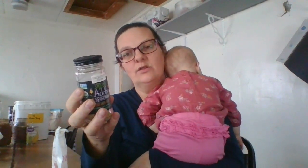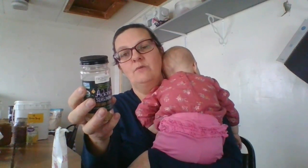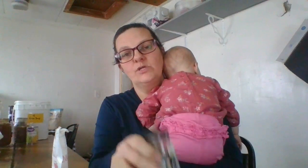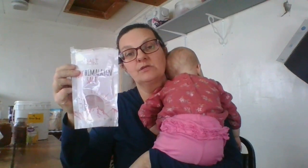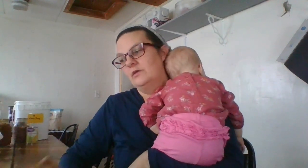I like Abdoo because it's a good all-around seasoning. It has sea salt, garlic, onion, black pepper, oregano, bay leaf, and turmeric all in one jar. And then salt. We need salt. This Himalayan salt is at Dollar Tree for only $1.25, and it's a pound. That's the best price that I have seen around. So you mix that all together and you have a nice cold salad.